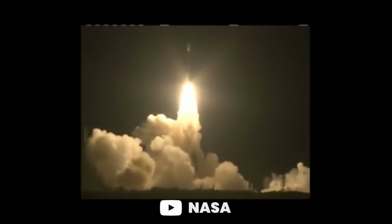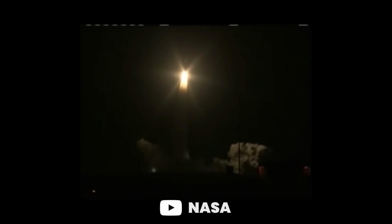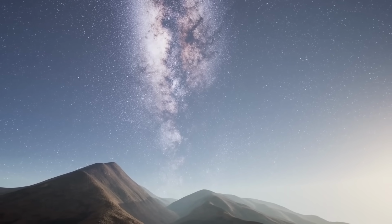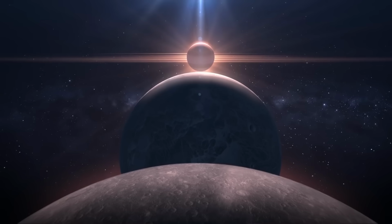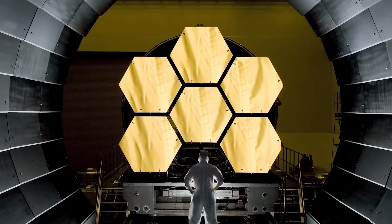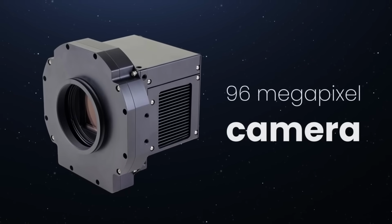Liftoff of the Delta II rocket. Launched in 2009 as part of NASA's Discovery program, Kepler's job was to constantly scan a fixed patch of sky within our Milky Way galaxy to find planetary systems. At the time of the launch, it had the largest primary mirror ever sent into space, and it also had a 96-megapixel camera to process the light.